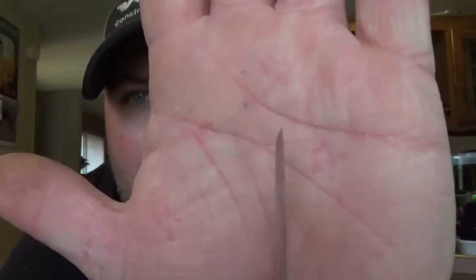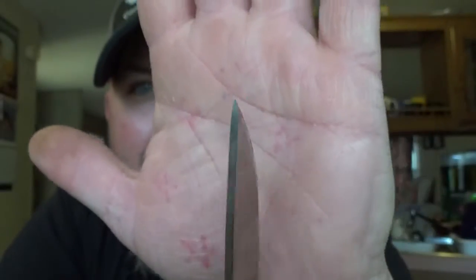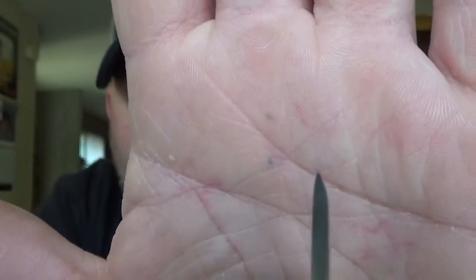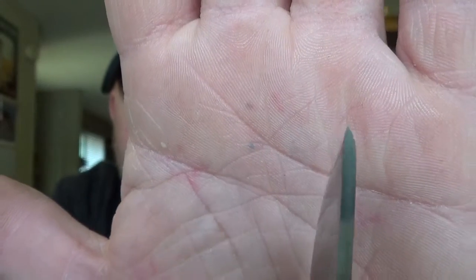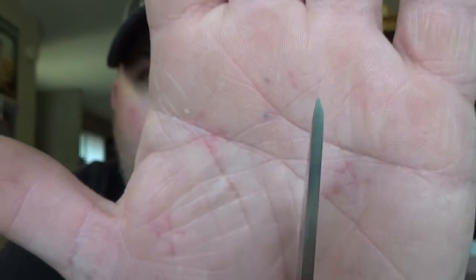Now, what I will say is the only complaint I can find about this, and again, these are all done by hand, is the edge isn't even. And I think, here, let's try it that way. Yeah, you can see it. It's just not quite even at all. So, what do you do? And the thing with this knife is it's only right there. It's only right, like, from here up where it's off.